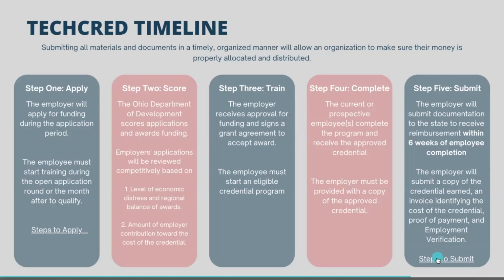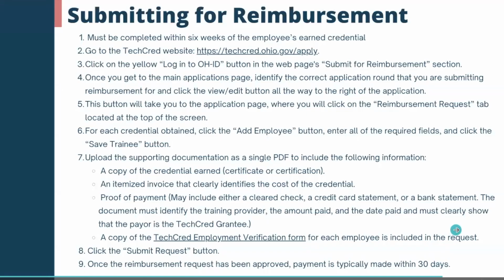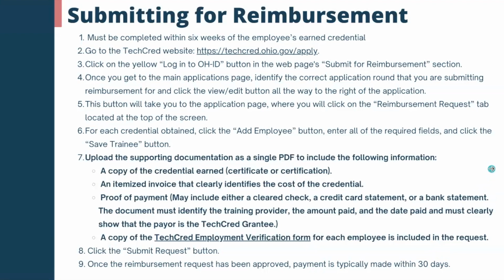So let's walk through the steps real quick. This is a lot of information to digest. I'm going to let you take a picture. I'll also send this out, both the PowerPoint and a list of steps themselves, but I want to highlight step 7. So when we get there, just make it a little easier to read.